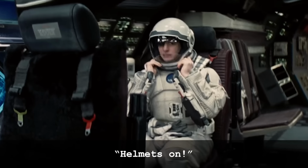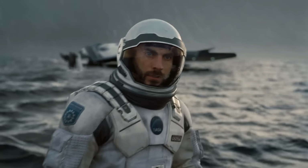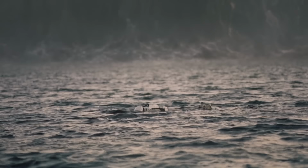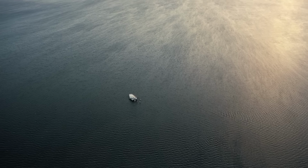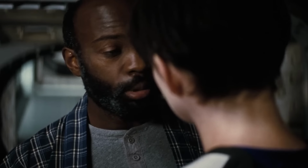"Helmets on!" Yeah, he says helmets on because he hasn't yet had time to register that his crew has reduced from 3 to 2, or he's starting to see robots as human crew members. And as they leave, Doyle's body is left floating there, or who knows, that could be Miller's. And since time passes so fast here, both these people could still be alive. They return to an older Romilly, aged 23 years, 4 months and 8 days.